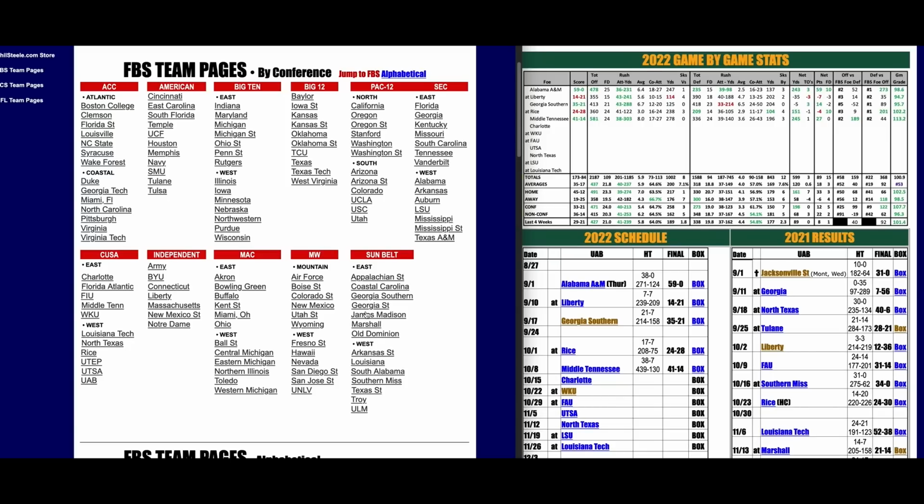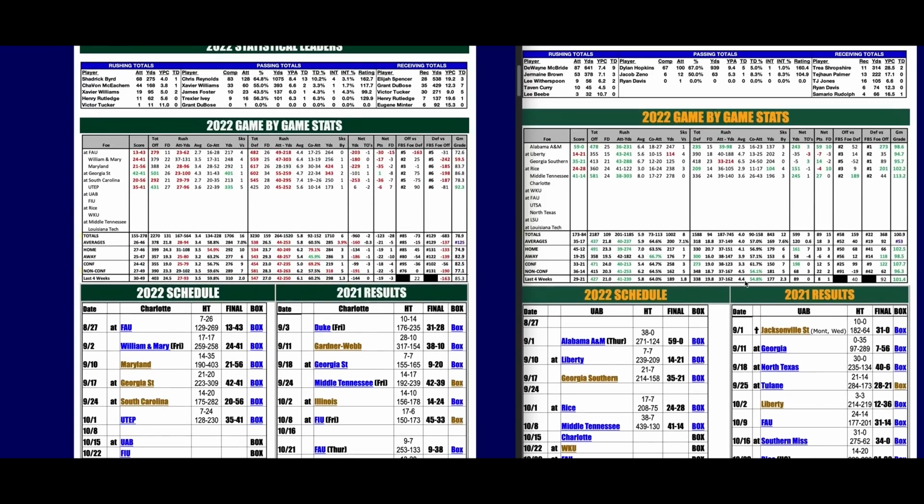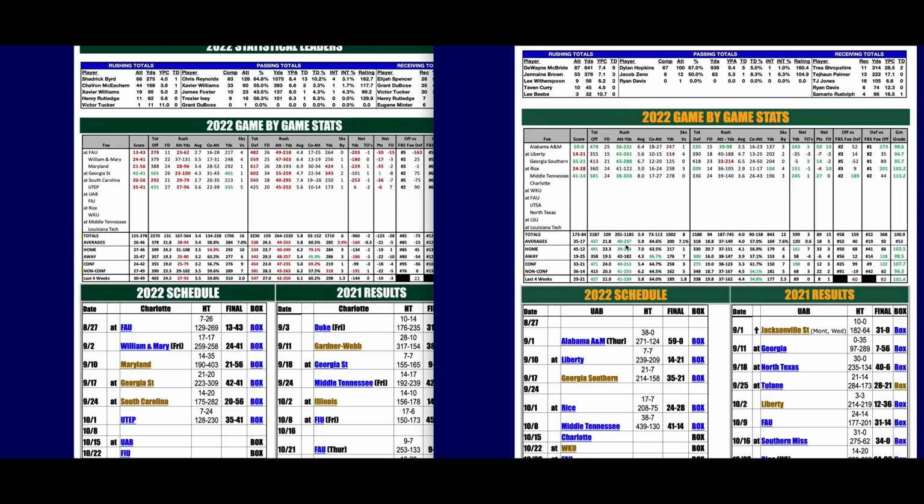Now, this week, UAB is taking on Charlotte, and let's take a quick glance at Charlotte. I told you this is a red-green game. Here's the matchup I love. Look at Charlotte's rush defense. See this red? The red comes down here, 253 yards per game. They are giving up almost 6 yards per carry this year, guys, 5.8. That's a lot of red. Now, is UAB the type of team that can take advantage of that? I don't know. Let's take a look.